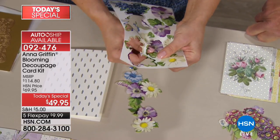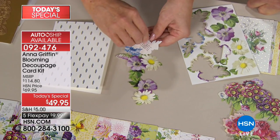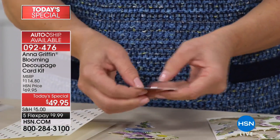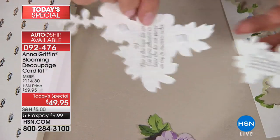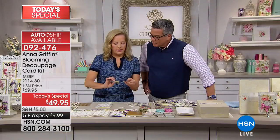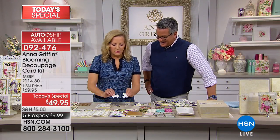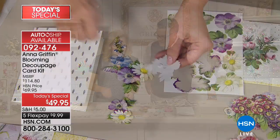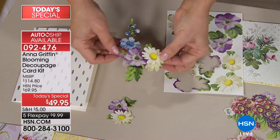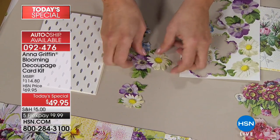So with each one of these, all you're doing is pulling them apart, right? You're going to add foam adhesive to the back, and you look at the cliff notes on the back, and it tells you where to put this, okay? So these match, right? Well, I'm out of sequence already. There we go. All right. So here we go. I know I did it wrong. But this is so you don't have to worry about mixing them up, right? So you're going to just layer just like that.